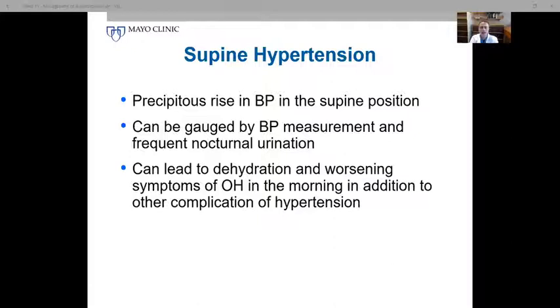Why is supine hypertension problematic? Because it can lead to dehydration all overnight. If the blood pressure goes high, that blood is going to go to the kidneys, which in turn are going to produce more urine, hence the need to urinate frequently at night. And that is going to cause dehydration because the patient is not able to compensate for that loss of volume all overnight. And that will worsen the symptoms of orthostatic hypotension in the morning. And that is why a lot of patients say that their symptoms of orthostatic hypotension are actually worse during the first part of the day.